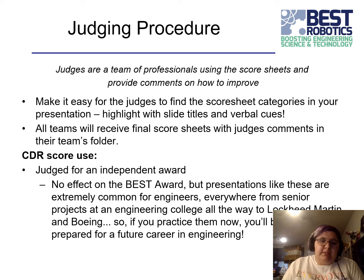The CDR score specifically is judged for an independent award. It does not affect your best award, but as you are going into engineering and learning how to do this, even if you're just taking courses in college, CDRs are very common. And it's very important that you are able to do them and that you are prepared for the future. That is honestly one of the goals of Best Robotics.